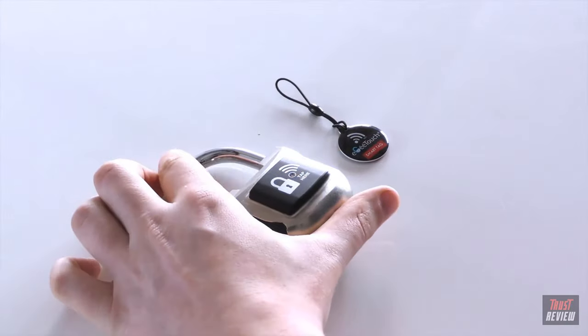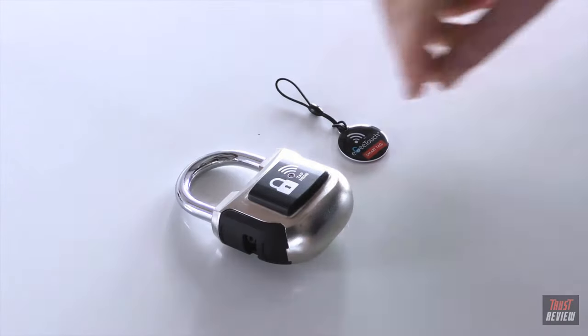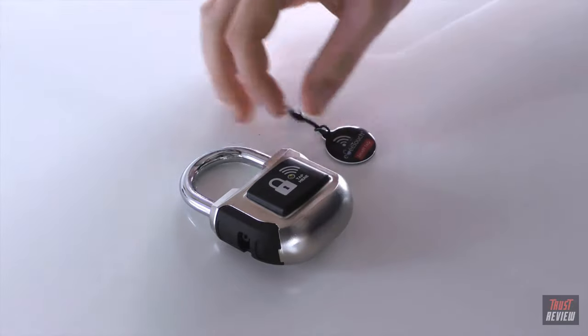It's even easier with our NFC tags. Hold down the shackle for 5 seconds to activate NFC mode, then place your tag onto the lock and pull the shackle away from the base.